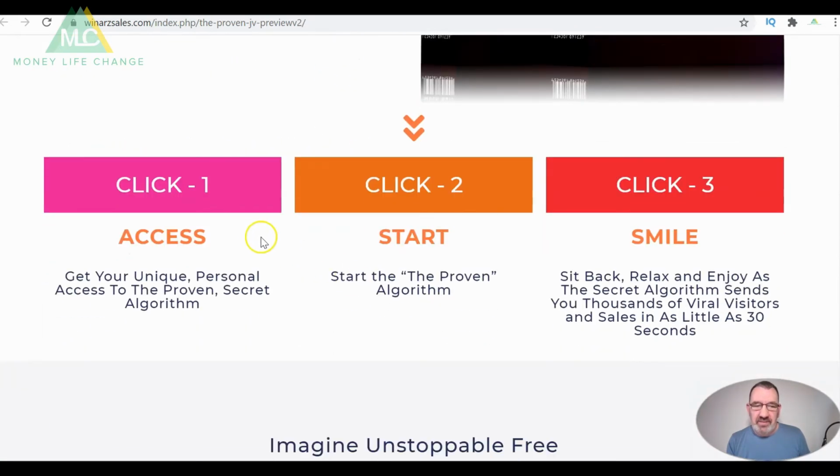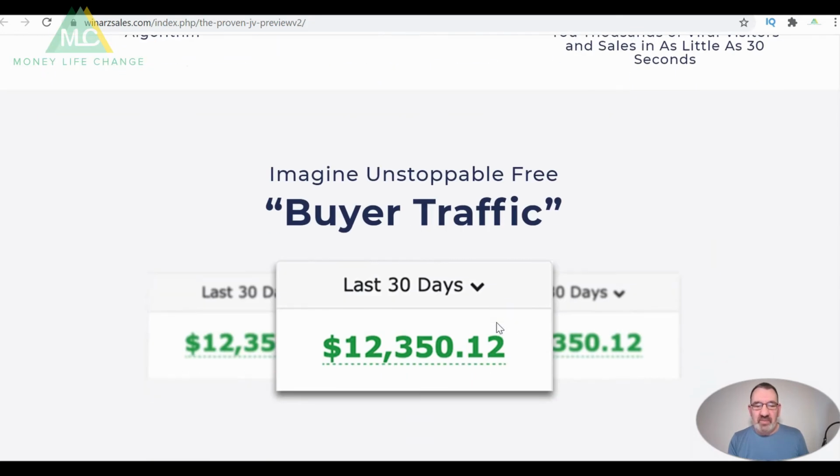And it's selling the dream, the easy money sort of thing. It's 1 click, 2 click, 3 click, and you're smiling. Yeah, you're smiling because it's so funny. It's not funny really, because people are actually spending their hard-earned money on this, and they're not going to get what they expect they're going to get.